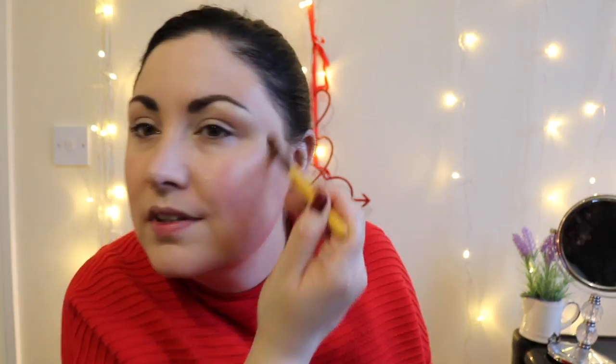I'm just going to take a small amount on a small flat brush and just sweep that across the cheekbone area. So you're doing a little bit of spot highlighting. And a little bit just down the nose area. And just give that a good old blend. Perfect.